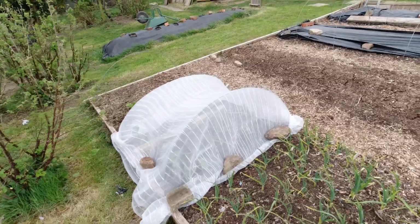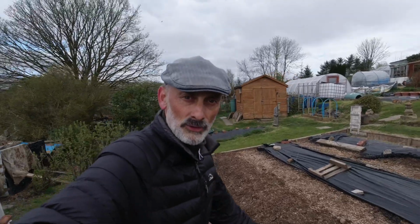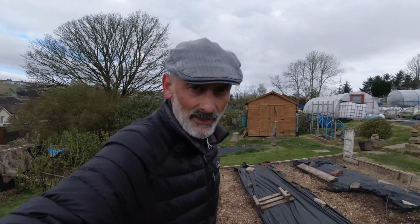And it just goes to show, one minute you're in the boiling warm weather with your shorts on, and the next minute it's puffer jackets and wind. So don't be lulled into a false sense of security. It's mid-April in the South Wales valleys and you can have a frost anytime.